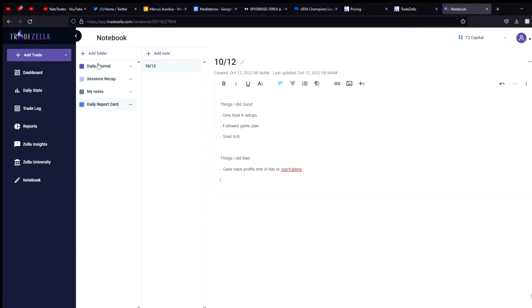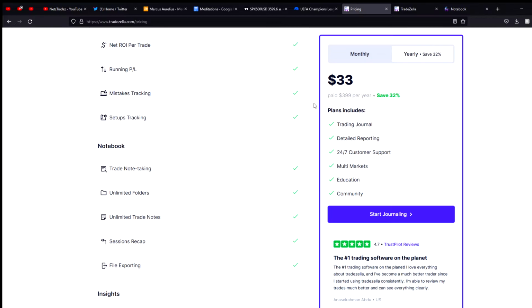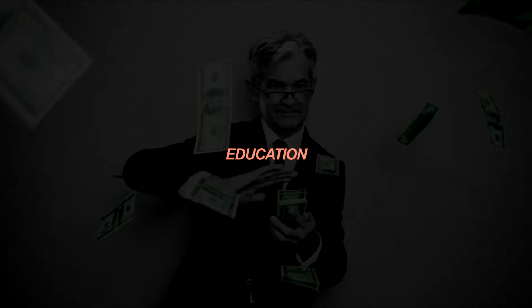And you can also divide it by months, like if you want to do a monthly journal, stuff like that. Really cool stuff there. So you have a dedicated notebook added to the software.